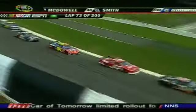What lap are we on, Dale? Is this the last one? Looks like that's it. We see our points leader Kyle Busch come up on the back of Elliott Sadler there, and he goes to the inside in turn 3. He's got four tires, and he's trying to make that work, get a little bit of grip off that corner.